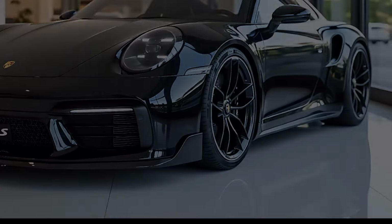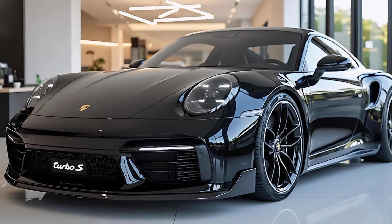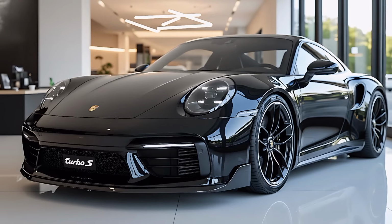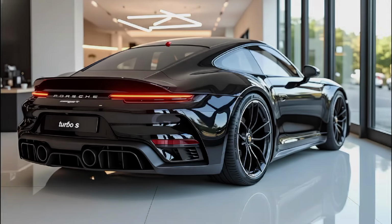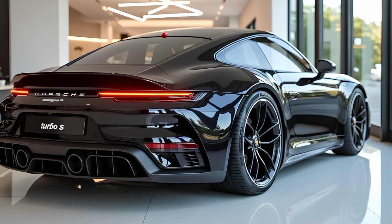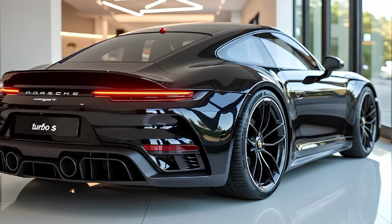But if you think we're done with excitement, think again. Because next up, we're stepping into the world of raw, unapologetic American muscle. The sound, the power, the attitude. You already know what's coming. The next car on our list is the reborn legend, the 2026 Ford Mustang Boss 429.